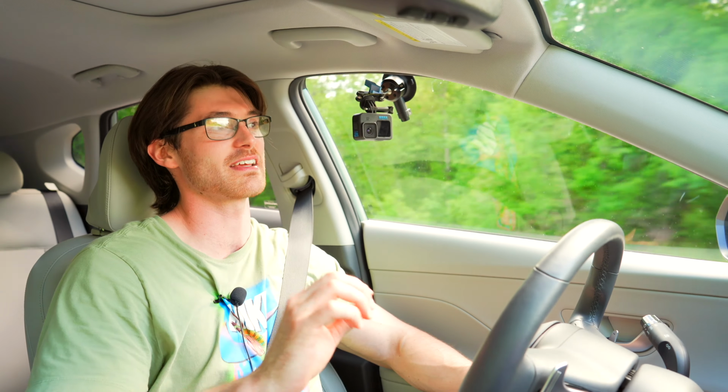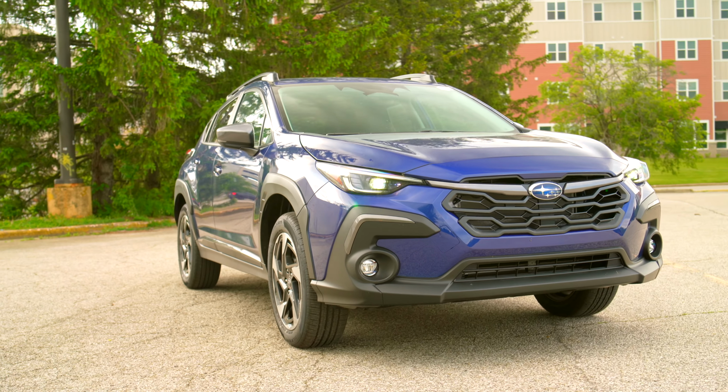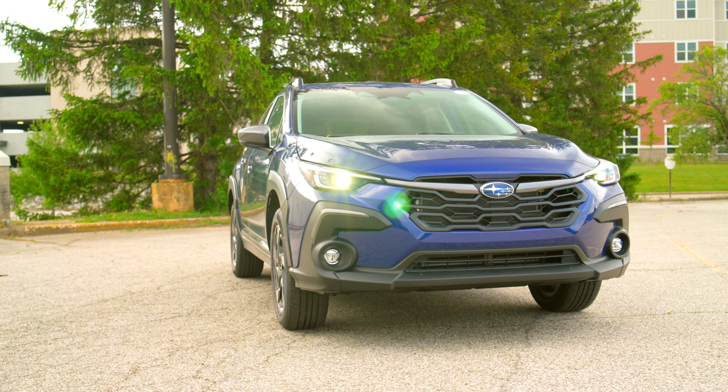But if you're actually planning on taking this to some really remote camping spots, I might advise going with a Subaru Crosstrek, especially in Wilderness trim.